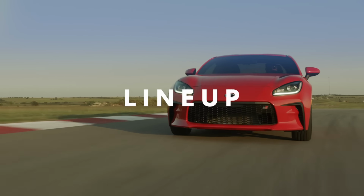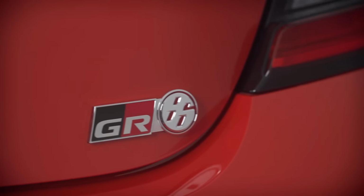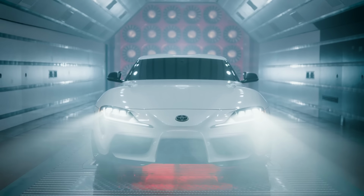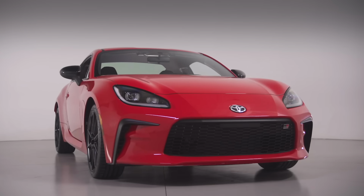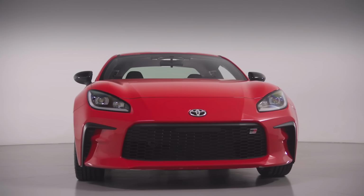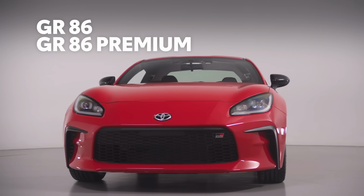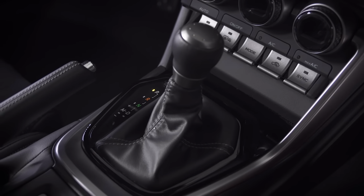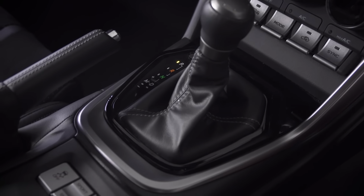Since GR86 now falls under Toyota's GR Performance brand, it sits right alongside the legendary GR Supra in the Toyota family. And within its own lineup, the new model will be offered in two grades, GR86 and GR86 Premium, both of which can be equipped with either a 6-speed manual or automatic transmission with paddle shifters.